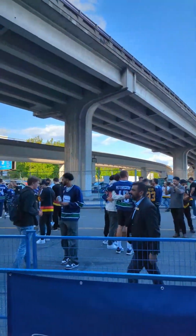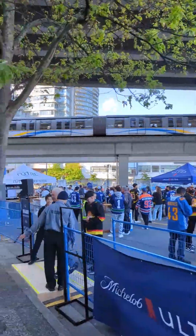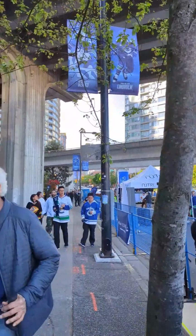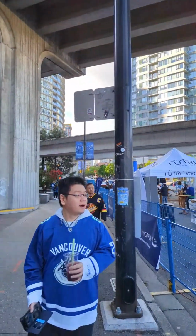Is that not awesome though? Wow. Nice big open space. People able to enjoy themselves. They got security right there too, helping out. I'm just going to wait for this guy to pass me because he's got the ski sticks, helping him walk around.